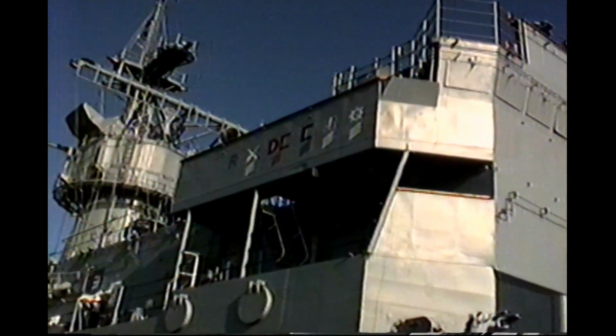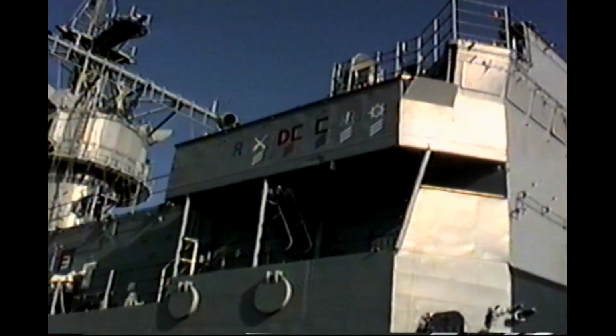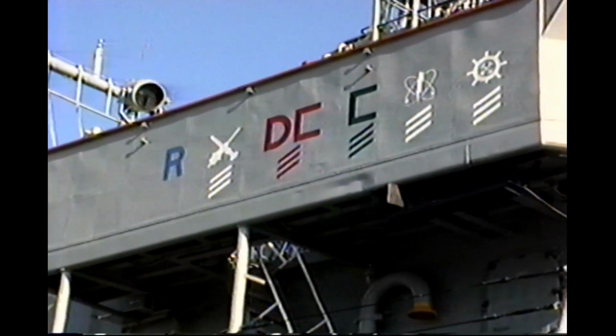See, those are some of the awards we got. Let's see here. The R is for repair. No, what is the R for? I can't remember what the R is for. But the guns are for gunnery, obviously, for that thing and that thing. DC is for damage control. C is for combat. That is for the ETs in order for the radar and things. And that's for navigation. Hey, alright.